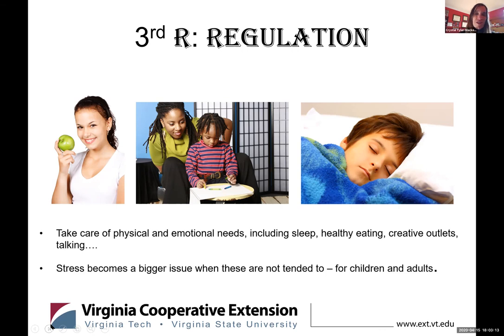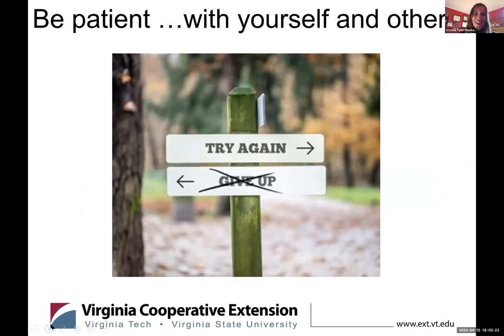So, those three R's, reassurance, regulation, and routines, are critical for helping to support our children. And I'm going to remind you and remind me that we'll have to be patient, being patient with ourselves and with the others around us.